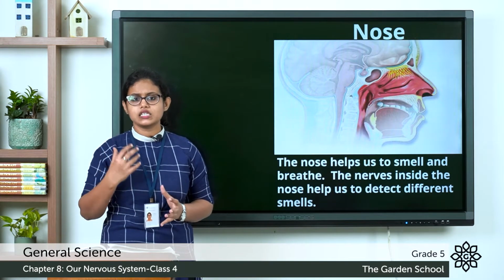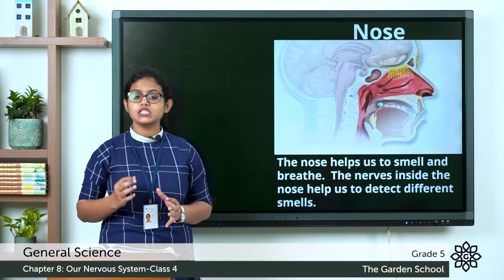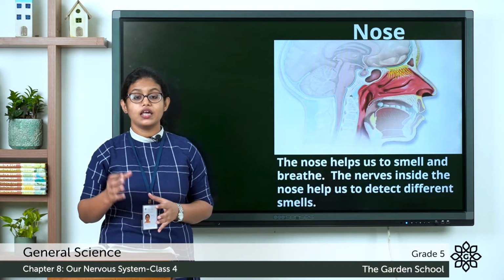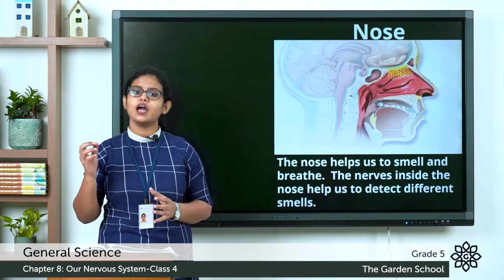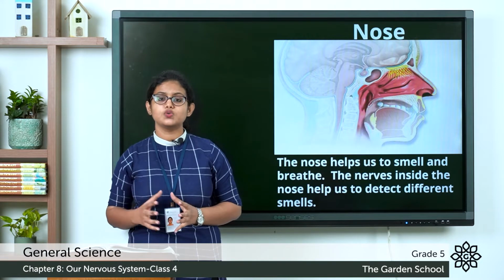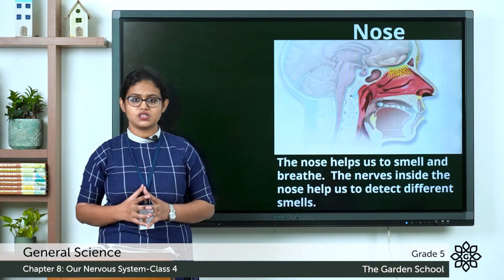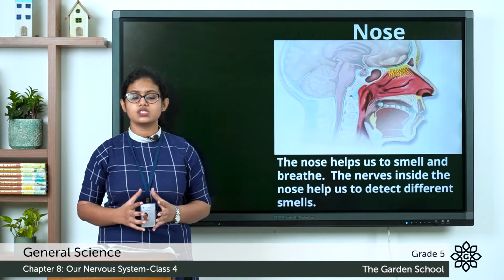When we smell something, the nerve inside the nose picks up this smell, and this smell is converted into a message. This message is carried by a sensory nerve to our brain. Then what happens when it reaches the brain? The brain produces a response, and it helps us to recognize what smell it is. So this is how our sense organ, the nose, works.